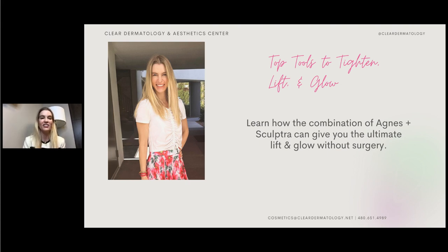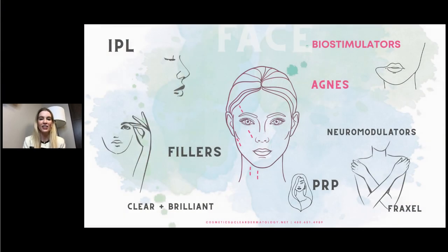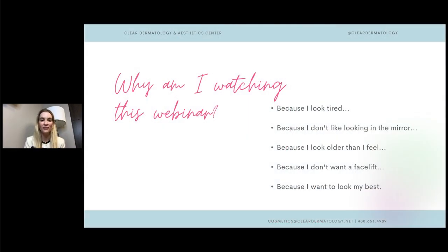I'm so excited to talk to you about these top tools that are going to tighten and lift and glow, make yourself glow. So here are some of the options we have available. Today we're talking about the two in pink. So we're combining in a strategic way our biostimulators and Agnes, which is radio frequency with microneedling.